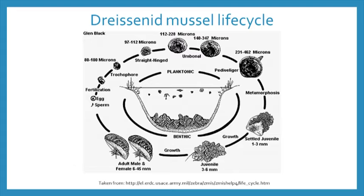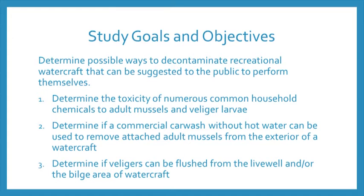So, the study goals and objectives. Everyone's already heard the hot water, high pressure decontamination station works well. The emphasis of my study is to find something other than that that can work, because they can cost a lot of money to build and a lot of money to run. There's been a couple spots out west where they get boats, wash them, and give you a certificate that says my boat was washed. That boat shows up at another boat launch a couple miles away, and it has live mussels in it, so it's still not a foolproof method.